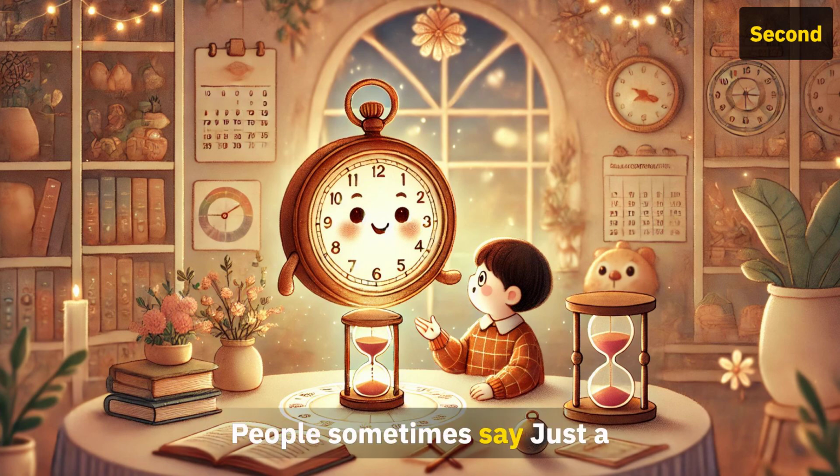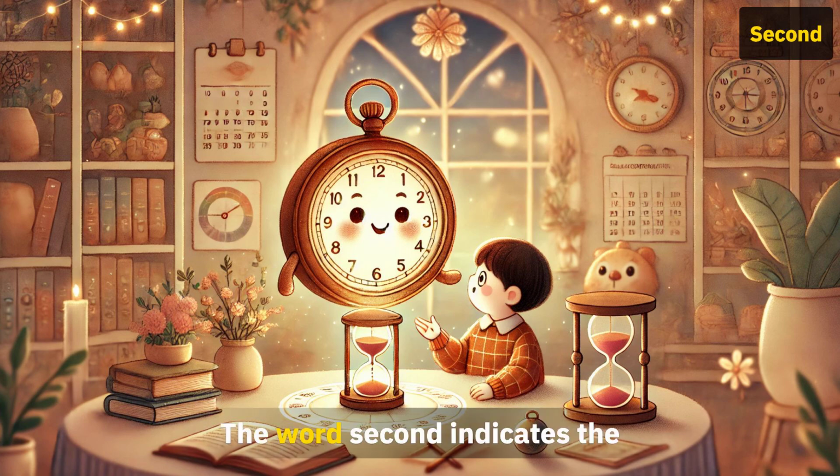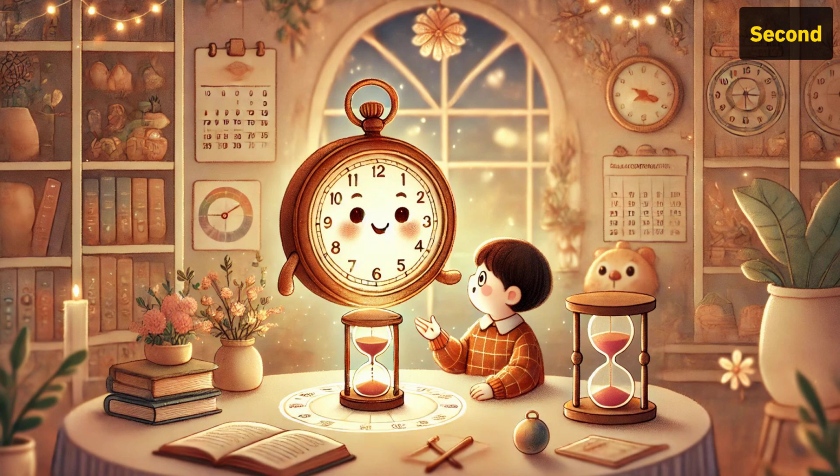People sometimes say "just a second" when they need a brief moment, or "It happened in a split second" when describing how quickly something occurred. The word second indicates the finest regular division of time in everyday speech. Try these sentences. "Give me a second to find my phone, and the lightning storm lasted only a few seconds, but it was quite loud."